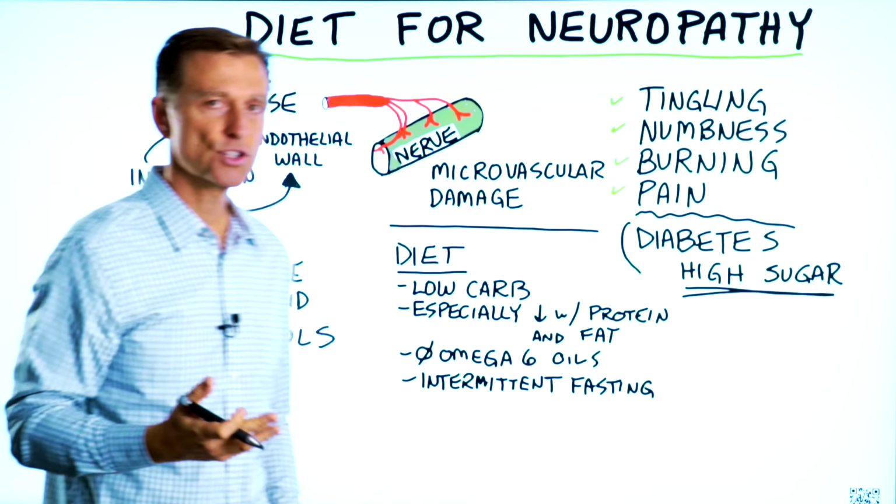It's going to starve the blood supply to the nerve. Now, why is that blood supply there? To feed the nerve oxygen and nutrients. And so peripheral neuropathy is basically killing off the nerves. So we're getting microvascular damage. Also, it's happening in the eye too if you're a diabetic.